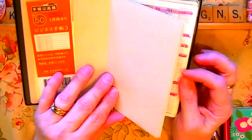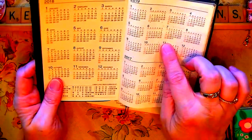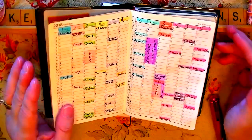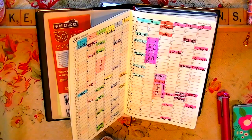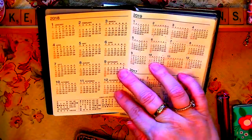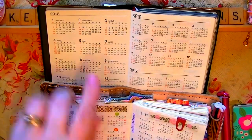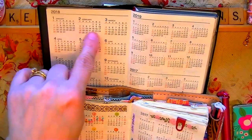So when you open it up, it's got this thicker paper here, so it's kind of thick, and then it's got 2018 through 2019 and 2017, which I really, really like. And then, like the weeks, it has this, only it's just a little bit bigger. So if I show you my weeks here, I will do the comparisons. Okay, so comparing the calendars. The calendars are much bigger. So there's the calendars, and right here I'm doing my mood tracking kind of. So I might go ahead and do my mood tracking in this as well. I'm not quite sure yet.